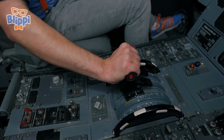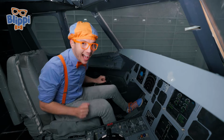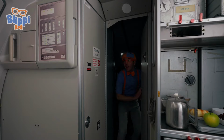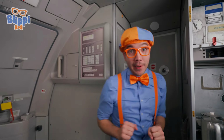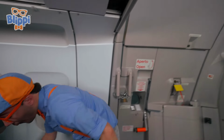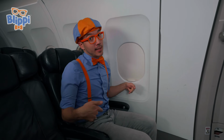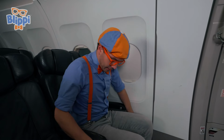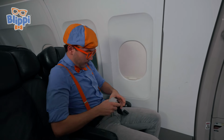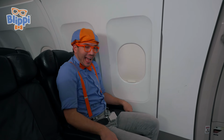Looks like the plane's getting ready to take off. We better go so the pilot can sit here. Okay, let's go take our seats. Well, the plane's gonna take off soon, so we need to find our seat. Check it out. This seat has a lot of leg room. And can't forget to buckle up. Safety first. Okay, I think the plane's about to take off. Here we go.